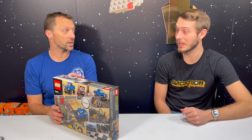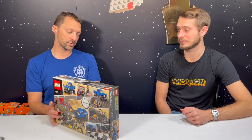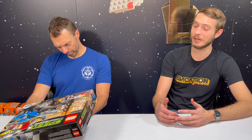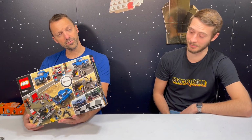I think that minifigure has a lot of potential in the future too, because he's cheap right now. Speed Champions minifigures are pretty cheap, and I think they all have definite potential for growth in the future. Speed Champions are becoming more collectible, but I think it's a very approachable genre right now. So if you get into Speed Champions, now is a good time.